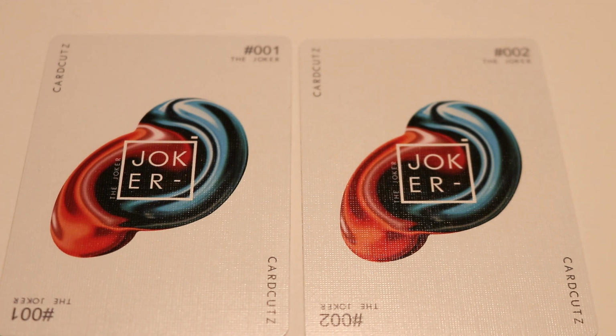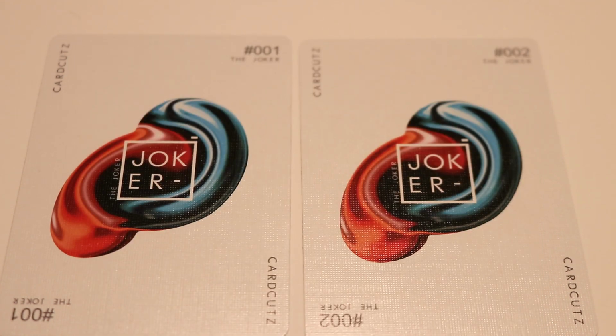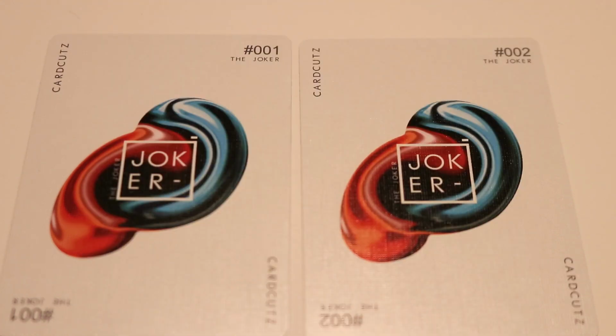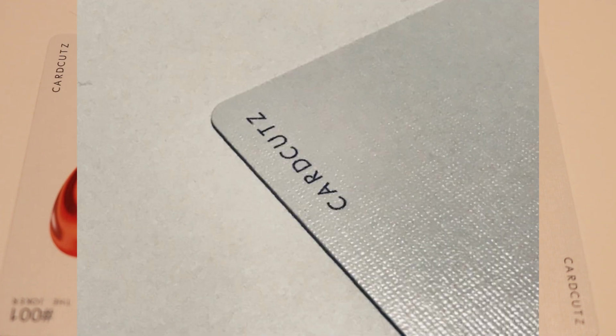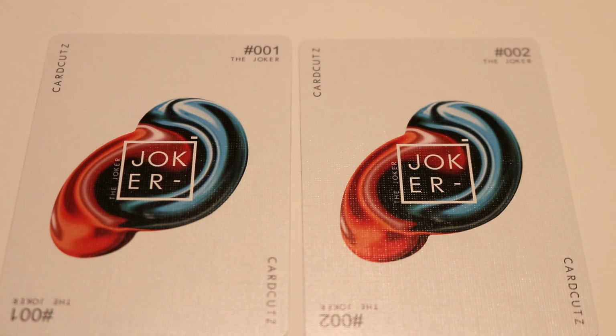Upon first look, they're going to look like duplicate jokers, but they're not. Although they are original, like I said, they are not duplicates. You're going to see it has that same look we saw earlier where it said Fluid in that box. They put Joker in it this time, and it's almost like a numbered joker. It's going to say number 1 and number 2 on the right one, making these not duplicates. And usually where we see it say Joker in the left and bottom right corners, you're going to see that it actually says CardCutz, making this deck really stand out.